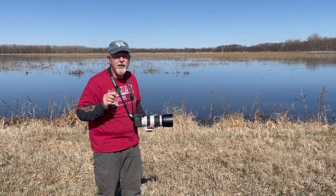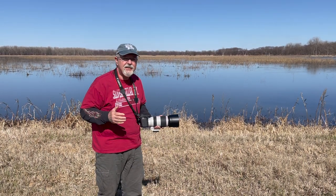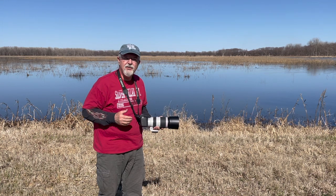I was really surprised with how many frogs was along the bank this time. So just keep your eyes open and just enjoy your time out.